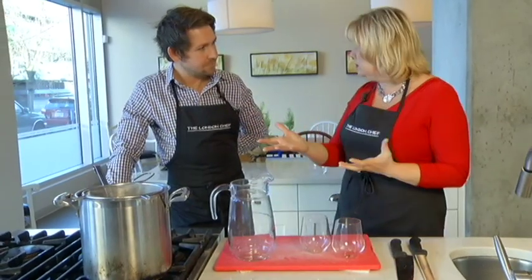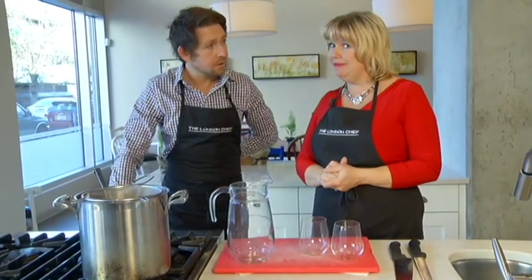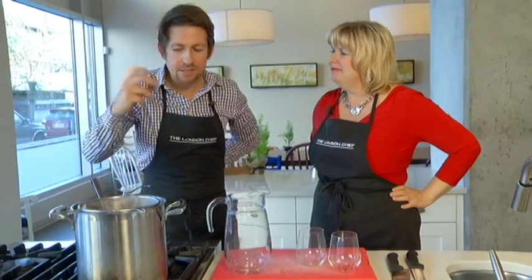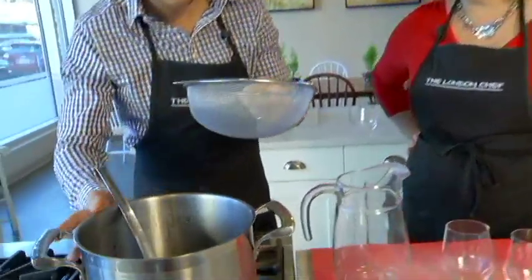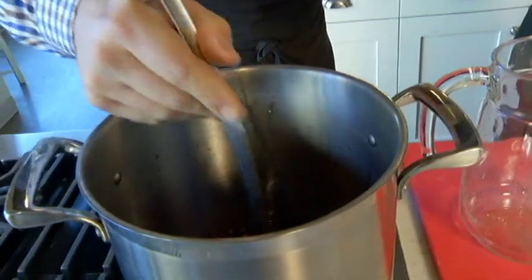Now, we've warmed our wine up. What's the next step? We've warmed it with the brandy, the spices, the orange zest, a bit of orange juice, and a touch of sugar. Judge the sugar based on how big and sweet the wine is. And the next thing is, don't let it boil, whatever you do. Right. Don't let it boil.